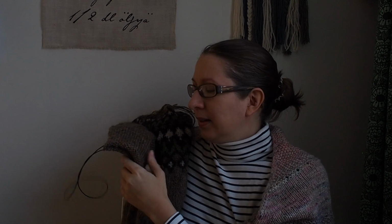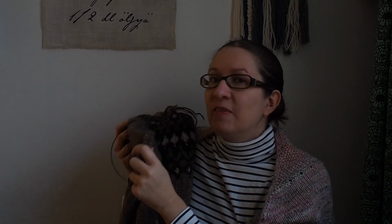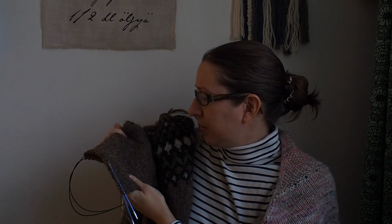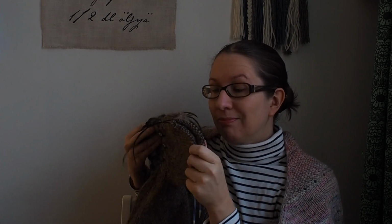The last sweater I knitted, completely blanking on the name, but the last sweater I knitted, I did it with dpns, and the sleeves took me forever because I was finding it so difficult to keep my stitches on my needles because I have short, the 15 centimeter, that's like 6-inch dpns. So in the beginning I was having trouble keeping them all on the dpns. So I'm just doing magic loop.